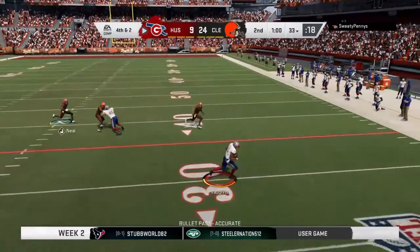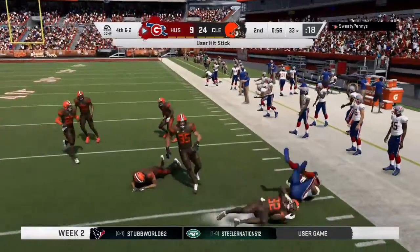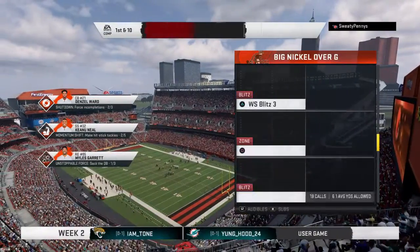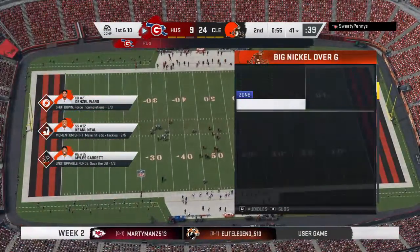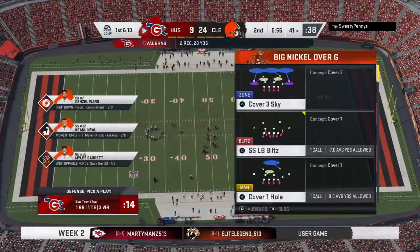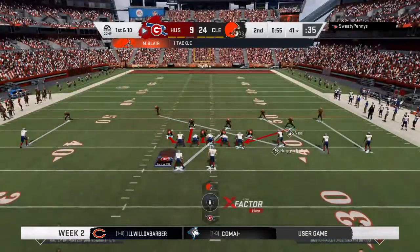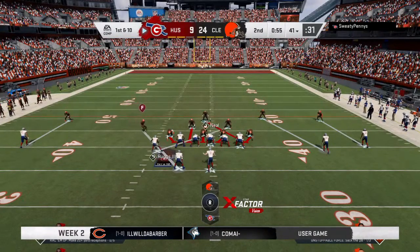Now a fake on the give here as they try the run-pass option. And he will have the first down, but he winds up taking a pretty good shot that time. Now the offense going to use the first of their timeouts as the clock will stop with 55 seconds to go until halftime. 2 first downs have them up to the 41 now for 1st and 10. Hey, lock it.